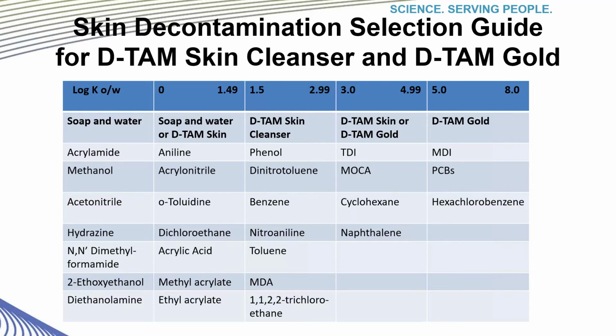Our goal at SKC is to put together a table of the log KOWs and the name of the chemical and provide the user which skin cleanser should be used: soap and water, DTAM skin cleanser, or DTAM Gold. Remember, solubility is the key to effective removal from the skin.